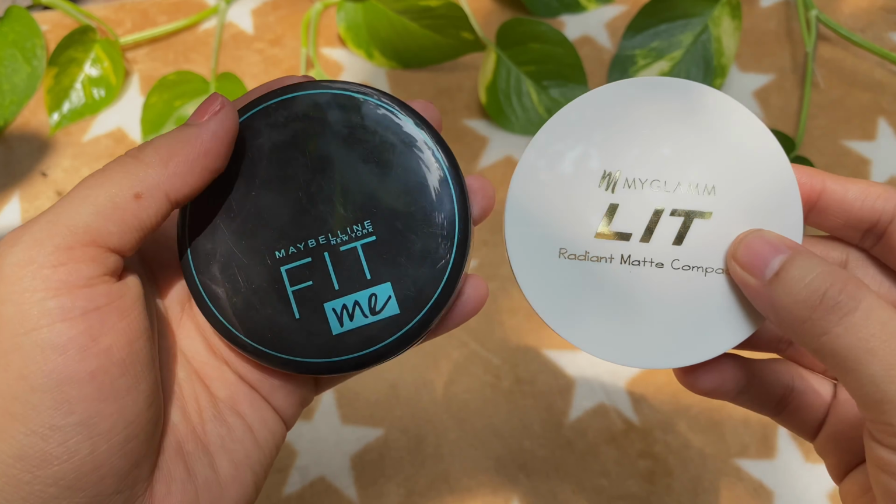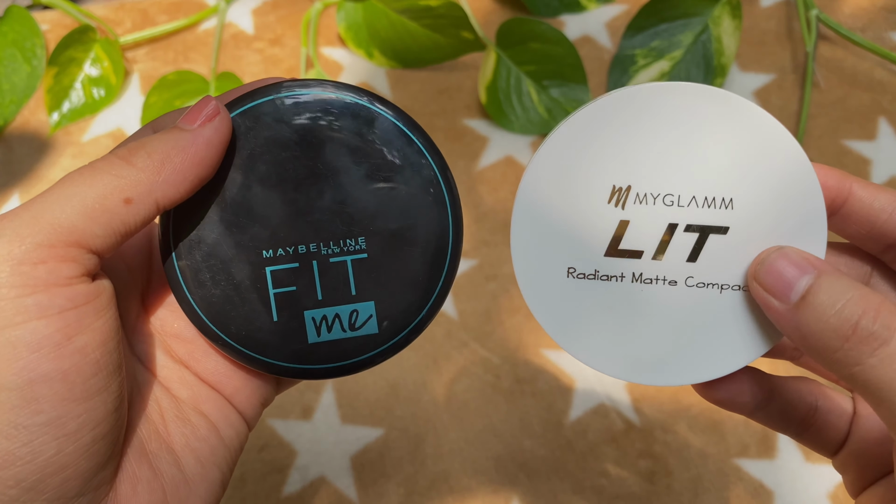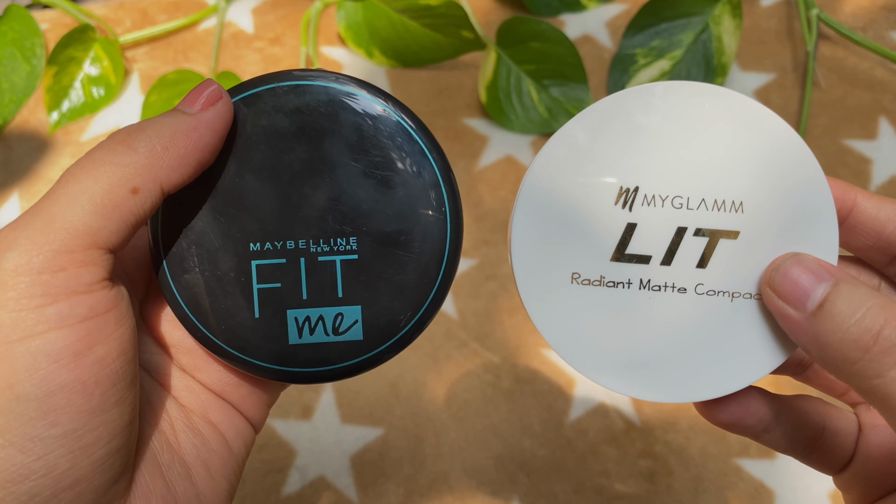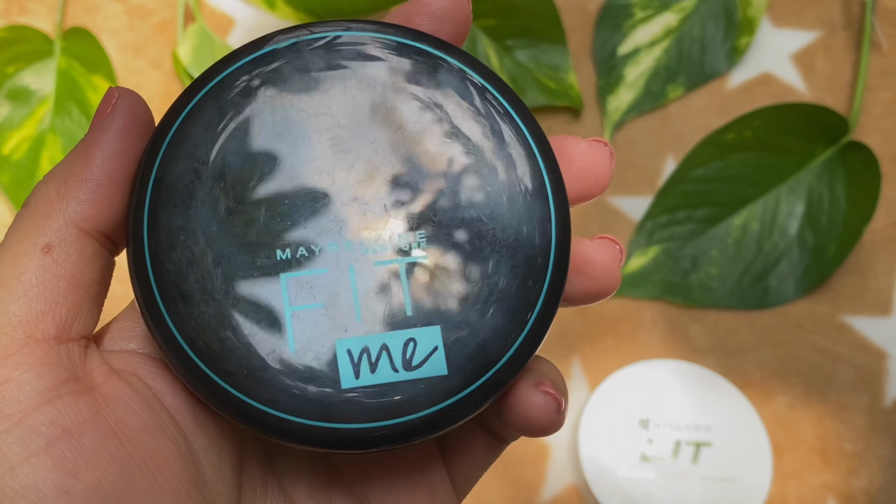And for compact powders, I have these two favorite ones, the Maybelline Fit Me Matte+Poreless and the MYGLAMM Lit Radiant Compact. These are great for touch-ups and setting your foundation.